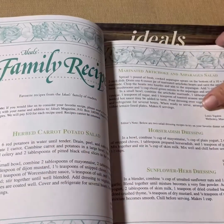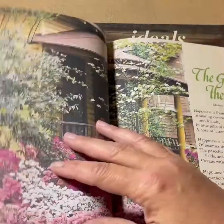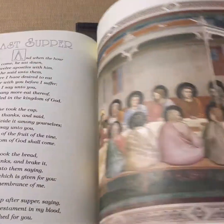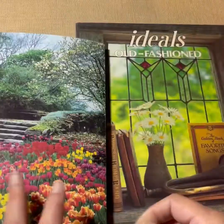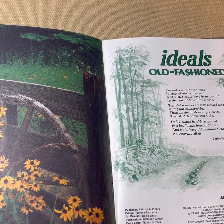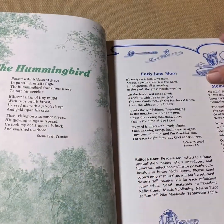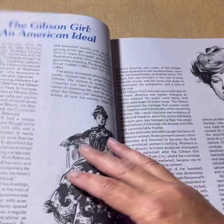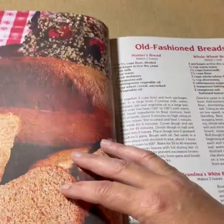I've given some away. I've sold some in my eBay store just because I've had so many of them. But I keep picking them up when I buy them because I don't think they're easy to come by. And then an Old-Fashioned, which I've never worked with, and this is glued in, so this is the 90s, 89. But just the photos and the pictures and the things that we can make from this magazine. So I'll probably be working on some ephemera soon.